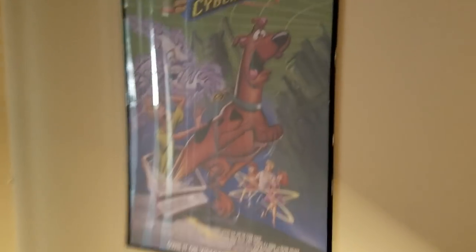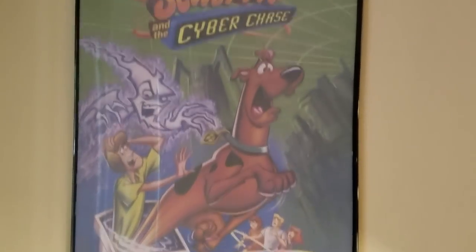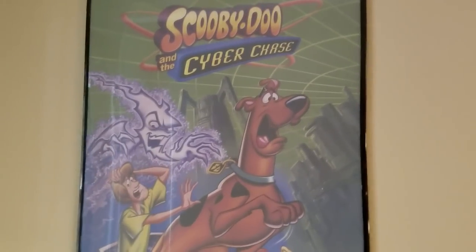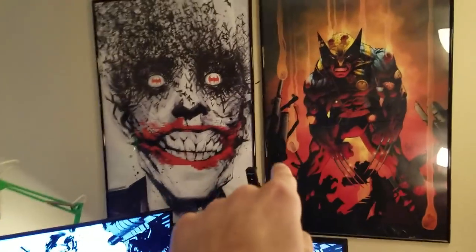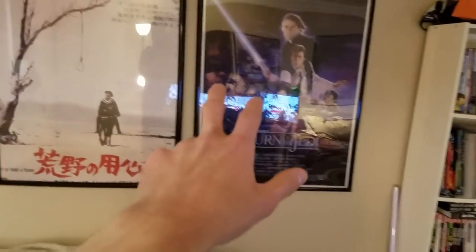Anyways, then over here, we got Scooby-Doo and Cyber Chase, which most of you guys know, I think. I'm a huge Scooby-Doo fan. I grew up on Scooby-Doo. And Cyber Chase was one of my favorite movies growing up. And the only problem was, this is a different frame than those two, because, okay, so these two and that one are 27 by 40, and then these are 24 by 36, so they're obviously different frames, but these two are both the same frames.